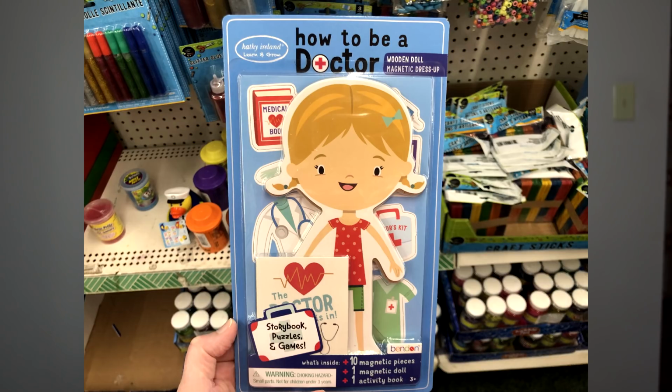Let's do a few more pictures. This is the only thing like this I saw, but I thought it was really cute, and I definitely had not seen that before. It is called How to Be a Doctor. It's a storybook, puzzles, and games, and it's got 10 magnetic pieces, 1 magnetic doll, and 1 activity book. So you can basically put the clothes on the doll and make her into a doctor, and then it's got the storybook to go with it, and so it's kind of like that paper version of the dolls that you would put the dresses on, but in magnets instead. So I thought that was really cool. I hope they come out with more of these, because that's a neat concept, and it's just a different type of toy for kids, but it's educational as well.